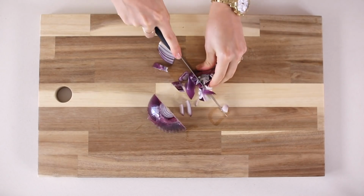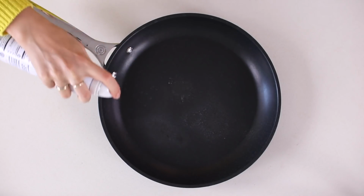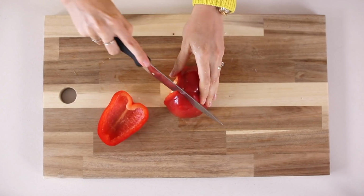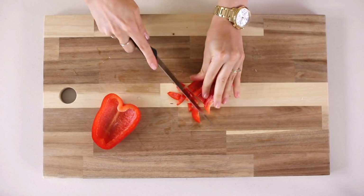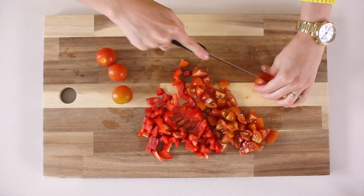I start by chopping up about a half of an onion and adding it to the pan with some avocado cooking oil spray, and then I get that on the stove. This recipe that I'm gonna show you serves about 2. Then I chop up half a red bell pepper, it's about a medium-sized one, and about 1 cup of cherry tomatoes. Chop that all up.